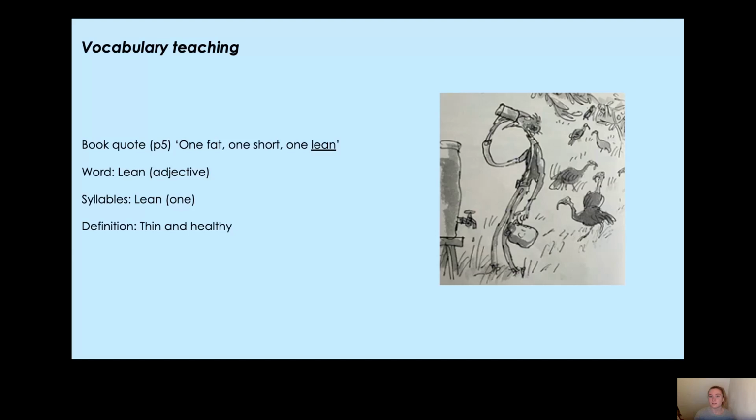So there you go. Lean means thin, and it normally also means thin and healthy. But we know from the story that Bean isn't healthy because he doesn't eat anything, and all he drinks is cider. So therefore, we can't say that he's healthy, but we can say he's thin. And that's why they're calling him lean in the poem, because he's thin.